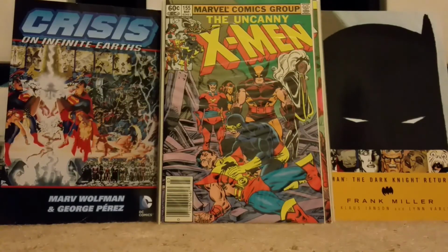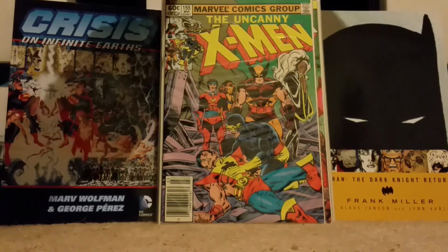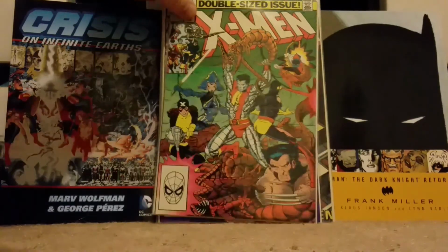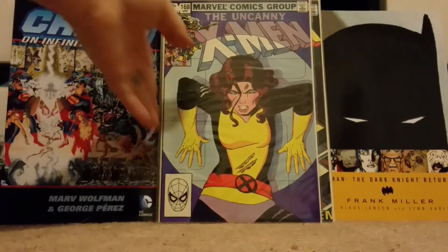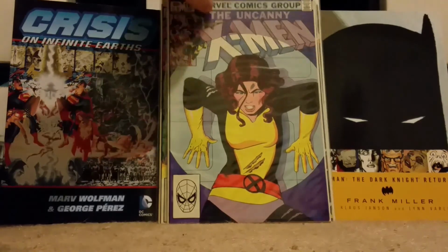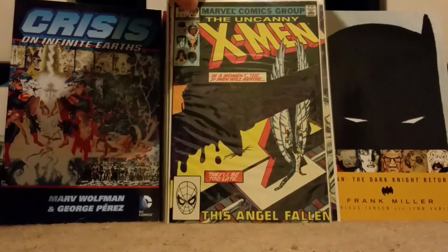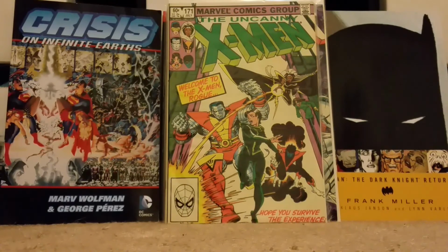Uncanny X-Men 155, first appearance of the Brood. 166, there's a cover of them fighting the Brood. This is also the first appearance of Lockheed the Dragon. 168, the first appearance of Madelyne Pryor. 169, this is the first appearance of the Morlocks. 171, the joining of Rogue to the X-Men.